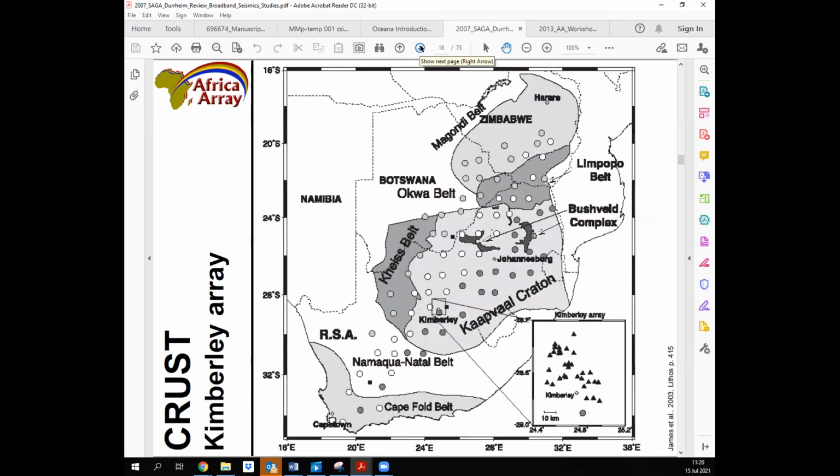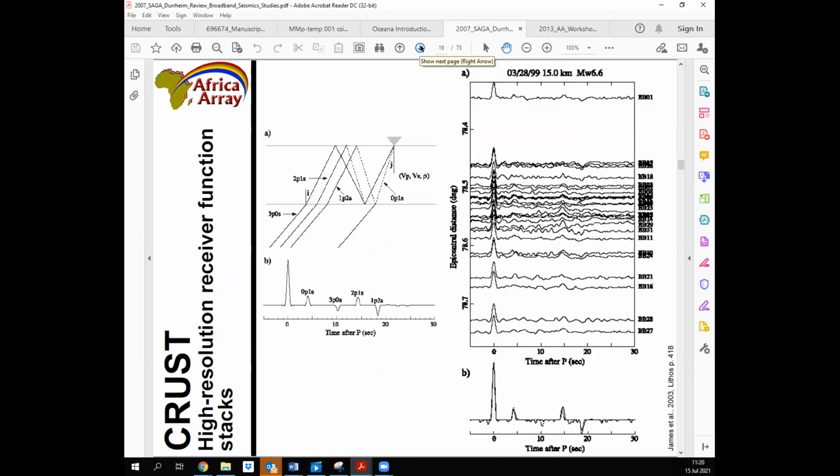Of course, here I'm just zooming in on the Kimberley array. You can see there's the window on the bottom right-hand side showing those 35 odd stations. Why was it focused here? Well, firstly, Kimberley's where we've got samples of the mantle lithosphere from the kimberlite pipes, which bring up the xenoliths from deep down below, so we can relate our seismic velocities to actual rock types. And also it's an area where we get a lot of arrivals, not only from distant events, but from our mining-induced seismicity. And that allows us, of course, when you're using shorter travel time paths, to do different things with it.